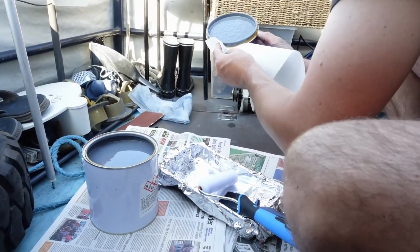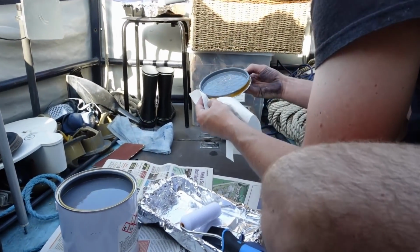And that one thing now is our first coat of primer going down.